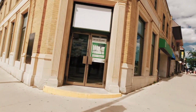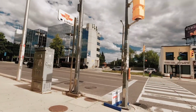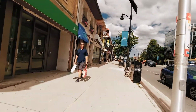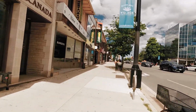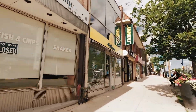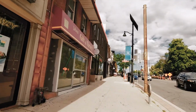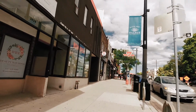I think this bank is empty, huh? Yeah, this bank's closed down. They couldn't make enough money. Let's do a look back at the Jane and Bloor intersection with these dramatic clouds in the sky. Let's check out a couple of these stores. This used to be a big Ukrainian and Polish area, some Germans, but possibly not so much anymore.